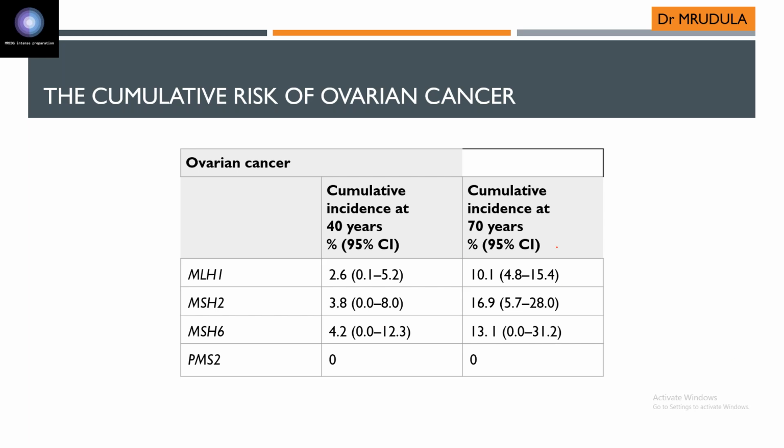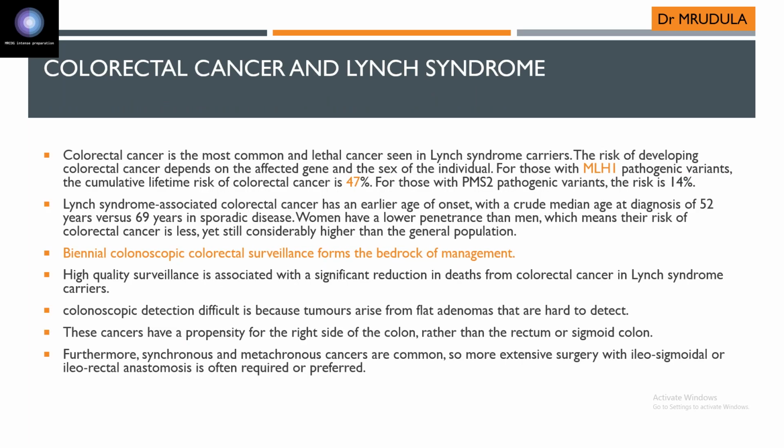Similarly for ovarian cancer, these two are more important: MSH2 and MSH6. These two mutations are more responsible for ovarian cancer. I don't think they will ask you the individual mutations, but just remember these 4 mutations are most important for Lynch syndrome.